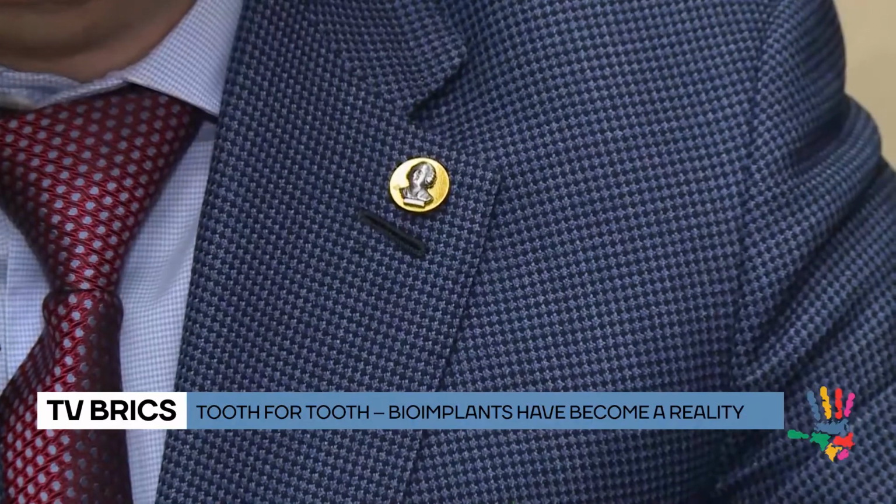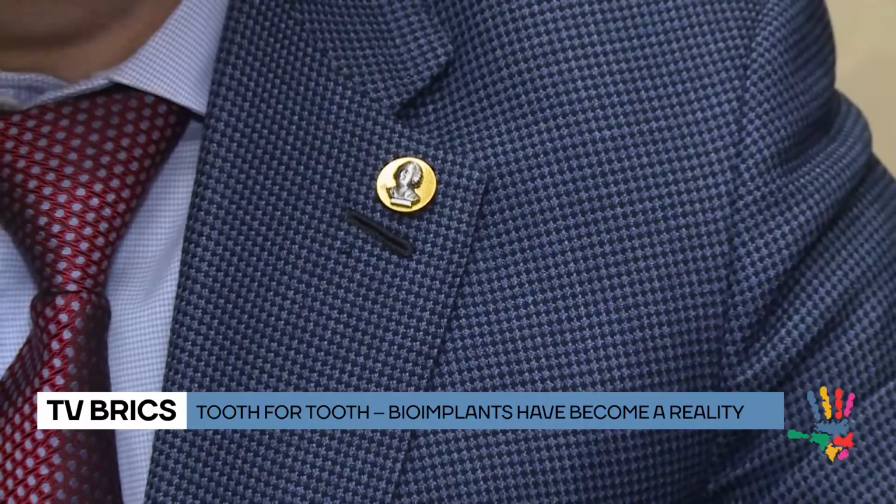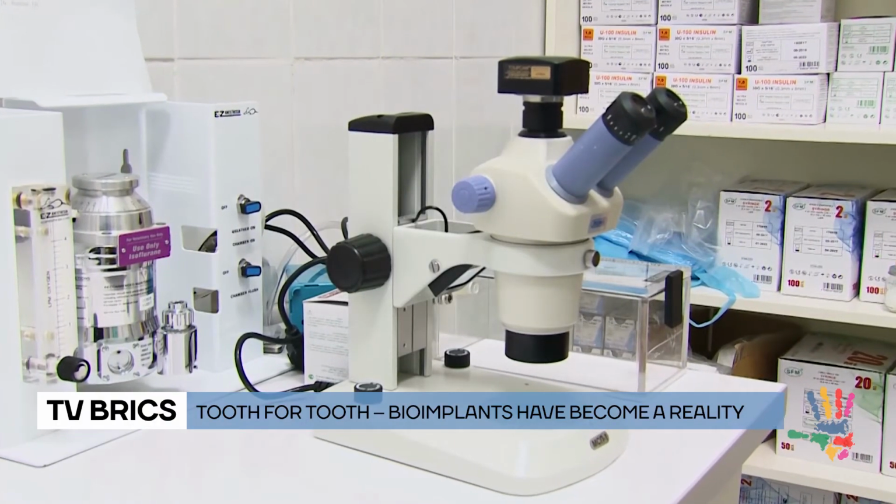In my opinion, the cultivation of people's own teeth will allow us to restore, so to speak, the chewing function and aesthetics better than implantation. And I hope in the next 10 years we will be able to make this possible. Of course, the technology needs to be enhanced and adapted.